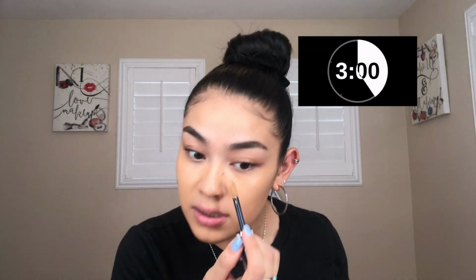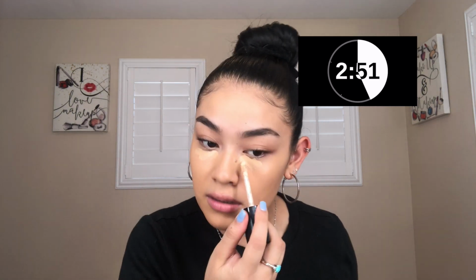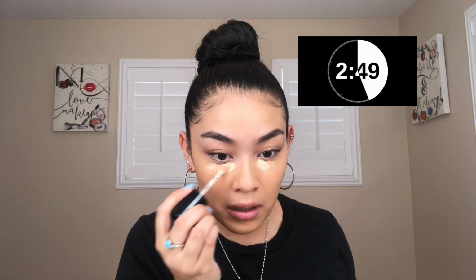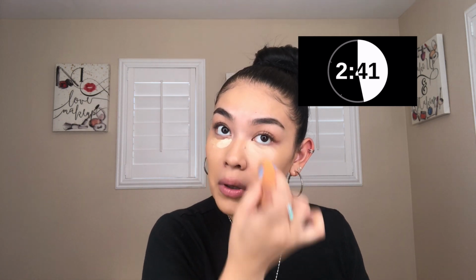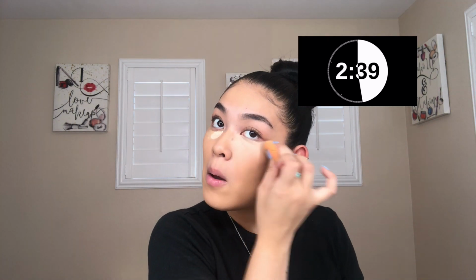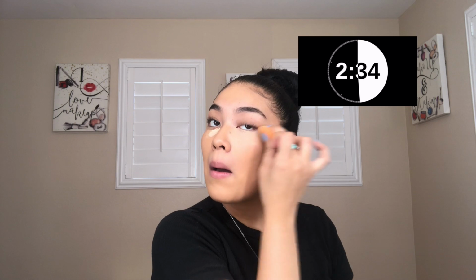Moving right along, we're gonna go in with some concealer. I'm just gonna go in with my L'Oreal Infallible Concealer. Here we go. Put a little bit on the sides. And I also am gonna mix a little bit of the Too Faced Concealer in Snow and just put a little bit on those inner corners just to give me that little brightness there. We're gonna go ahead and use this to highlight the face.